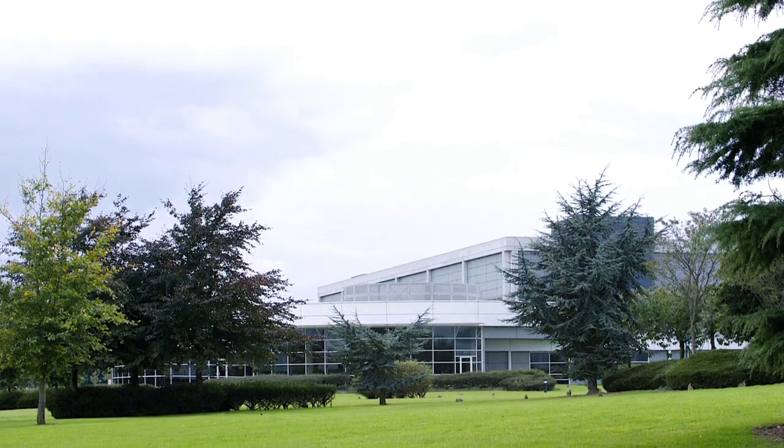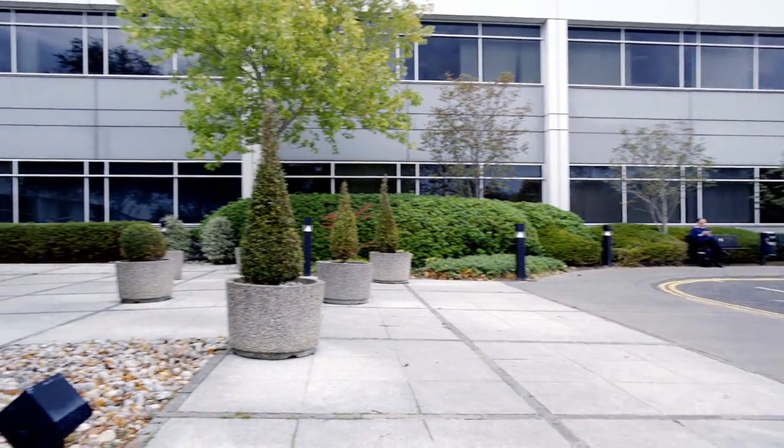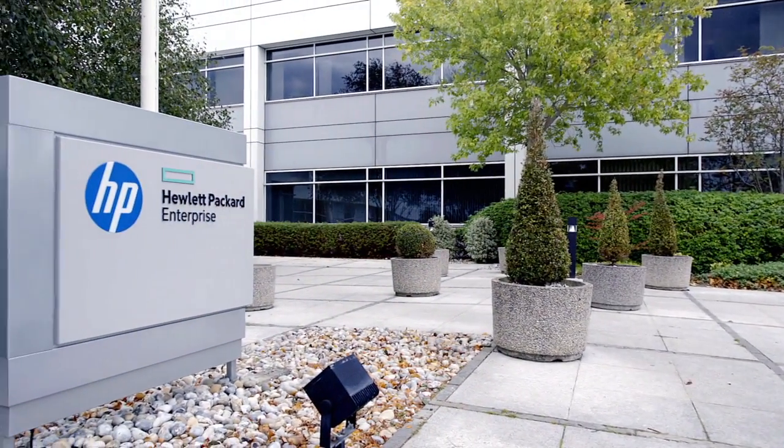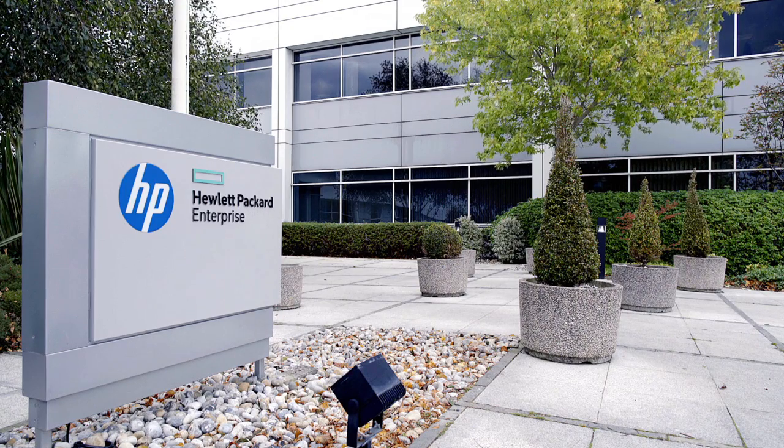Hewlett Packard is a renowned global manufacturer of desktop computers and printers. In Ireland and Northern Ireland alone, the company employs more than 4,000 people at 4 sites.